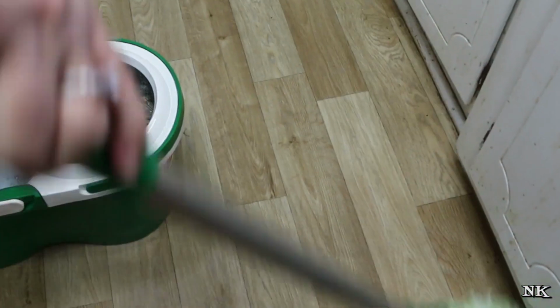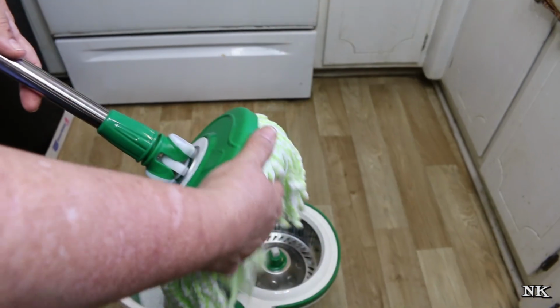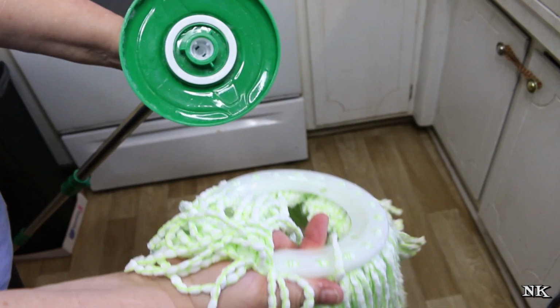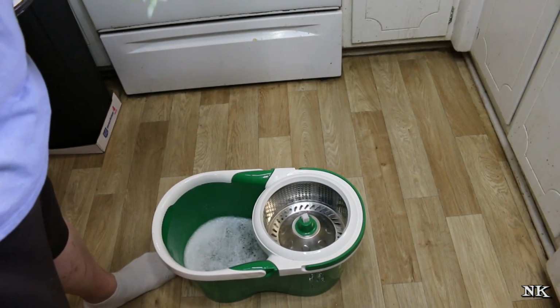It's nice durable plastic, and honestly, the best part about that, aside from the fact that it wrings your mop for you, is that you can pop that mop head off and stick it in your washing machine, and you can wash and sanitize it and reuse it. You can also get replacement heads for it.